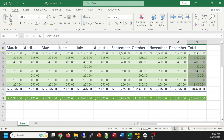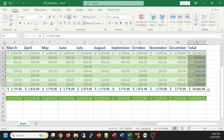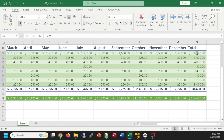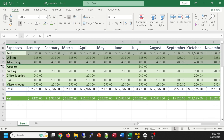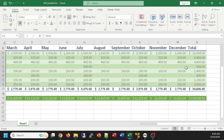And just looking at the numbers, I can see that my rent is going to be the largest slice of the pie. But let's now create that pie chart now that the names of my columns are selected and Control selected. Then, I accidentally hit Shift. Let's try that again. Select the names and Control select the numbers.